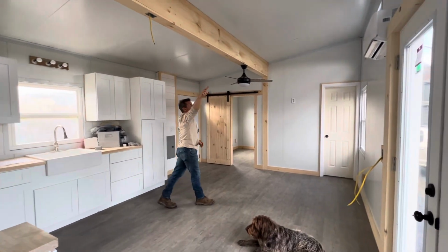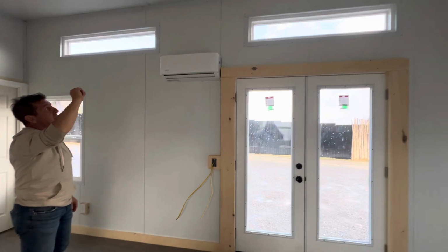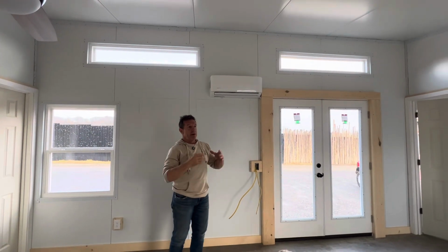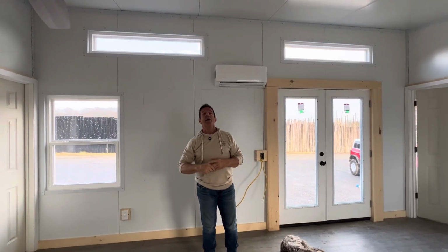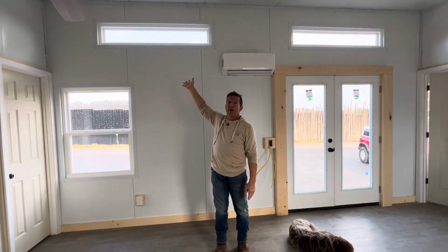The upper windows, these are what come with the home. They're only 12 by 5, one by five. Now, if you want something bigger, if you want them to open, if you want some egress windows up there that are 2 foot by 3 foot or 2 foot by 4 foot, we can add those. If you want something different, let us know. It's an added cost, but these come with the home.